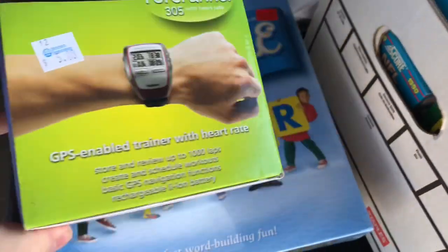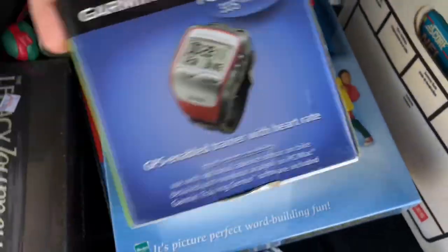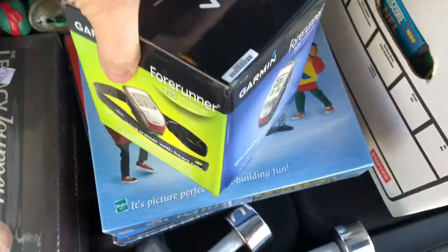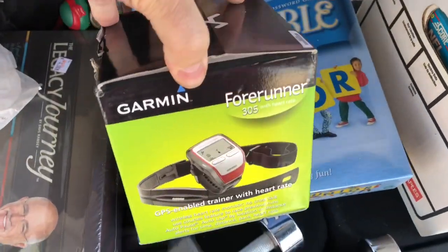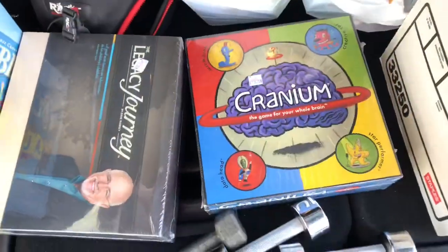It's like a watch Garmin thing. You can see the stuff that it does on there. It was $5. I looked up comps. Amazon comps were about $45 for the low end of them working. But since I have the box and I have the manual and all the stuff in there, I should be able to get more. Of course, I got to test it and make sure that it works, but still for $5, not too bad. Now we'll go to the stuff that I picked up yesterday.